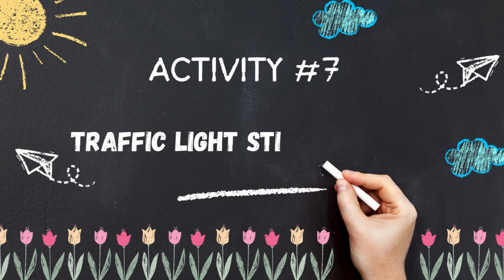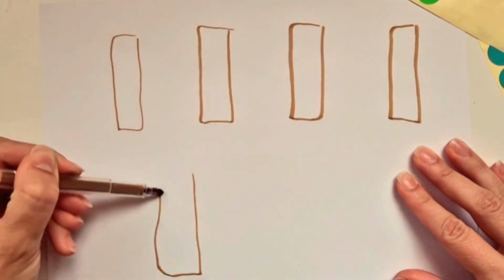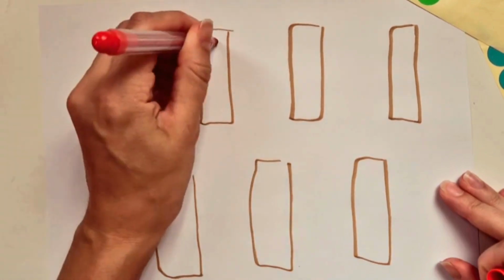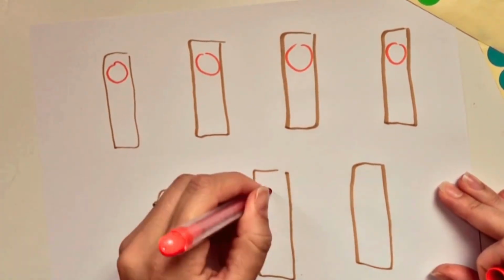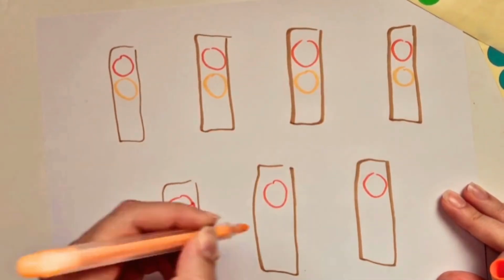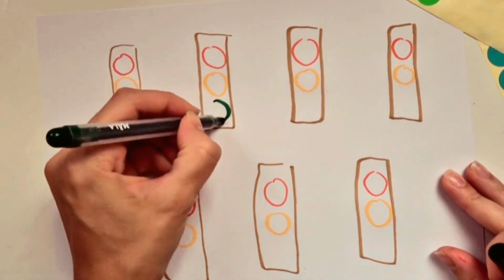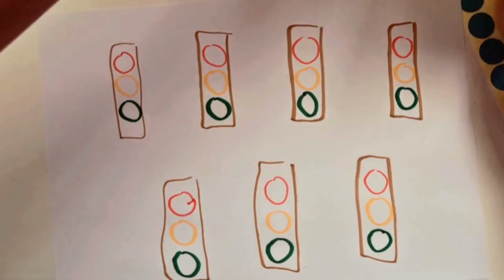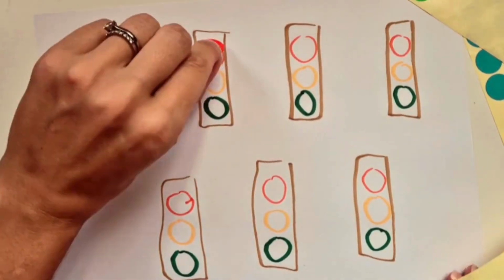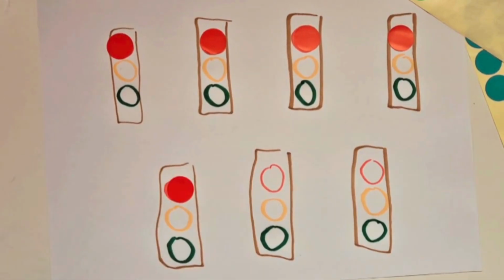Activity 7. Traffic light sticker match. Draw several traffic lights on a piece of paper and use red, orange, and green pens to create small circles in each section. Ask your child to place the correct sticker in each section of the traffic light. This activity is perfect for teaching patience, fine motor skills, and color recognition.